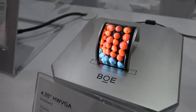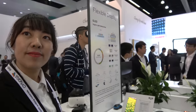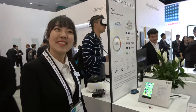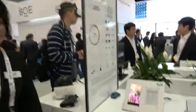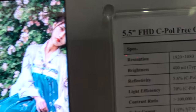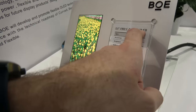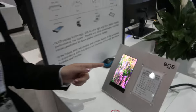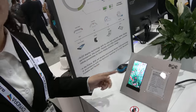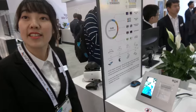So in flexible OLED technology, your company is in Beijing, right? Yes. And are you the best in the world at this? Better than LG and Samsung? Cannot say. Okay, sorry. And here is a very small bezel. Also, what does it mean? Bezel free. It means it's without bezel, without circular polarizer. All right. Okay. Cool. Let's go.